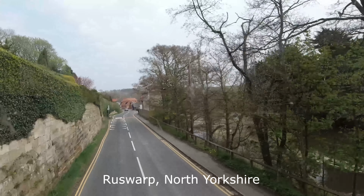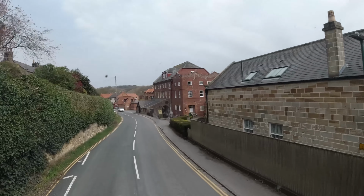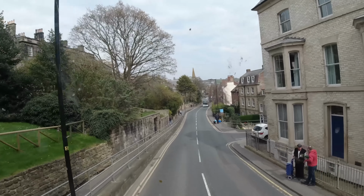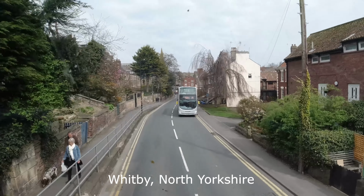Now we're running alongside the River Esk, just coming into Ruswarp, which itself is on the outskirts of Whitby. I must say, it was a beautiful approach into the town. I'd never been to Whitby before, and I was really interested to see what it was like.